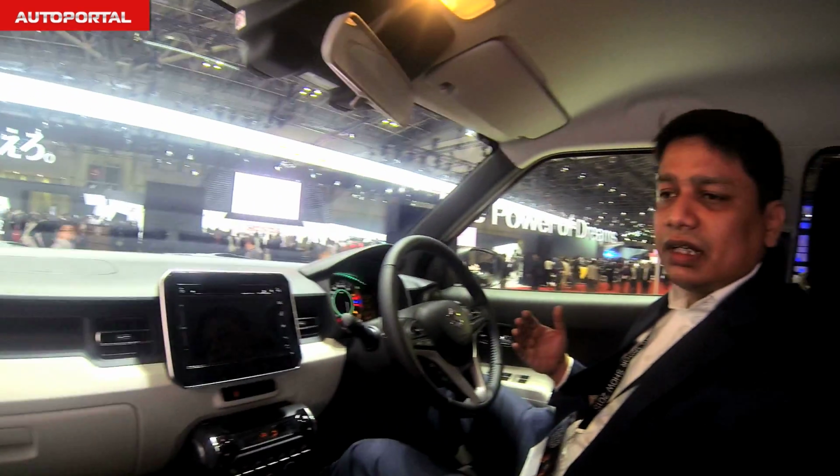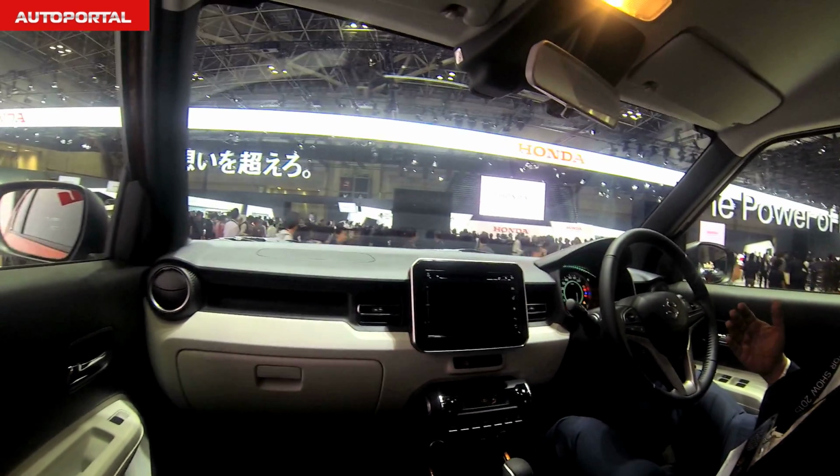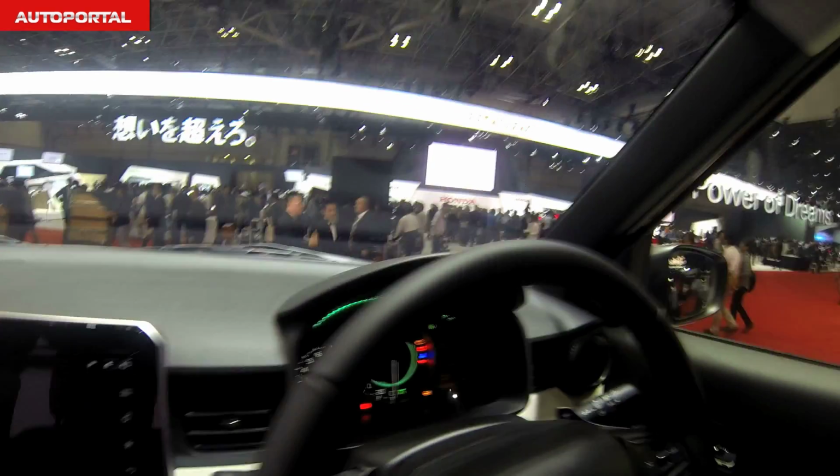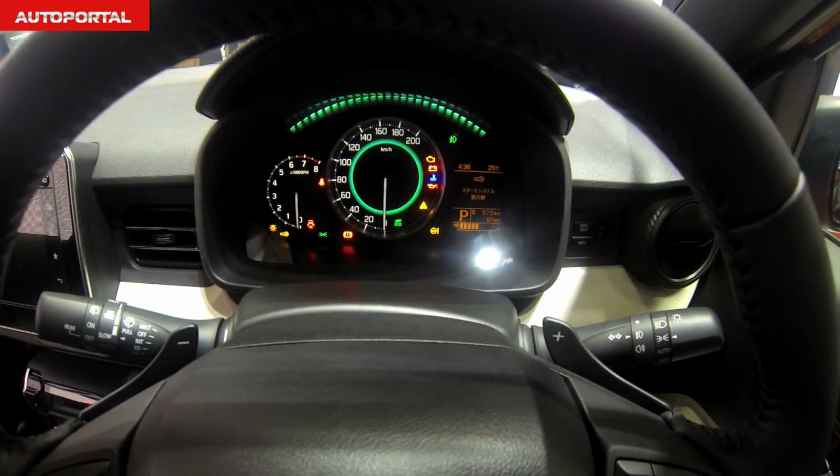Well, what you will also like inside this car, of course, is a nice mix of boxy as well as circular themes. Well, overall, this car has a retro theme about itself, and you really do feel very cool and very stylish, and especially the gauges, which really do have a lot of flair about themselves.